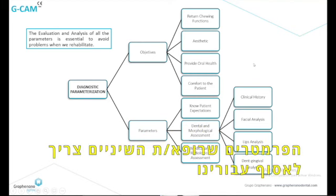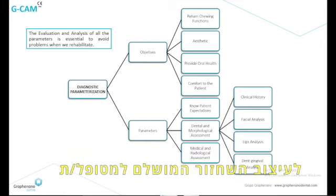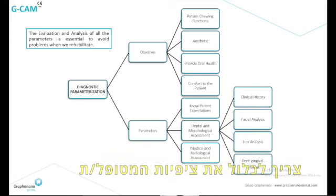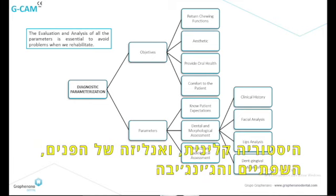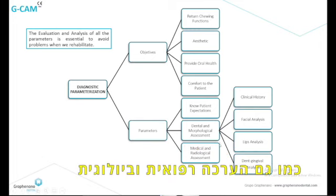But also, the parameters that the dental technician or the clinic should collect for us to design the perfect process for our patients are these: we have to know the patient's expectations, dental and morphological assessment, which will involve the clinical, the facial, the lips, and the dental gingival analysis, and also the medical and radiological assessment.